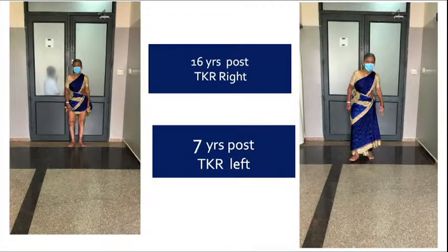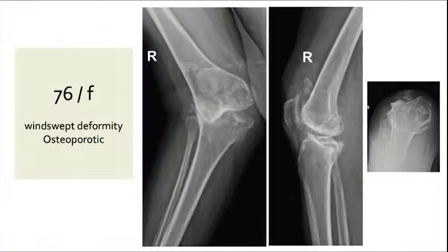She is a grade 2. Coming to the grade 3, look at this 76-year-old female, windswept deformity, grossly osteoporotic, old age, gross valgus. This is the deformity. But the most important thing here is old age, valgus, osteoporosis combined with gross hyperextension, hypermobile knees. These are all very, very notorious ones.